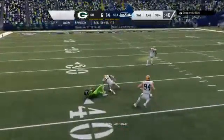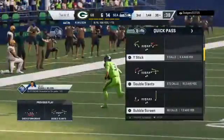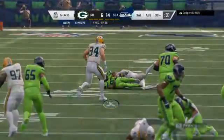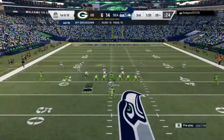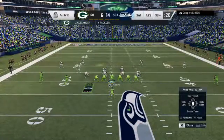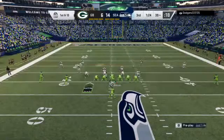next play. Wilson on target there to Moore. And they'll get him down as he's inside the 40. It's a gain of 15, 1st down Seahawks. So into Packer territory now. Here's 1st and 10 at the 39-yard line.